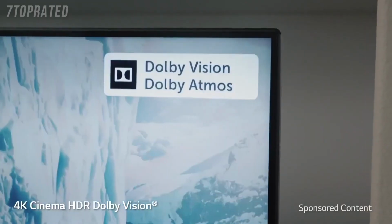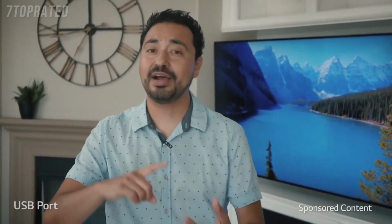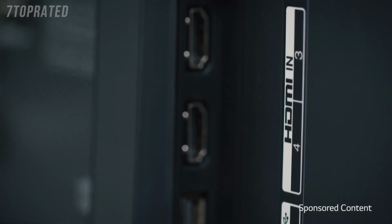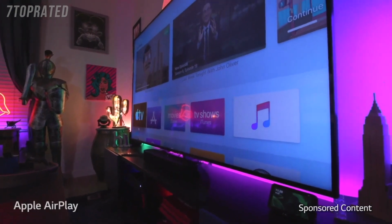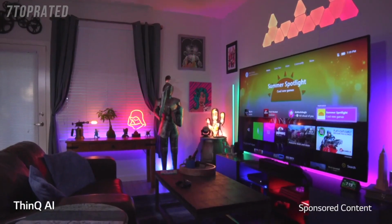Now, this TV is a 4K HDR TV, but it also supports Dolby Vision. Now, something else this television has is a ton of ports. You have a lot of USB, you have an Ethernet port, you also have four HDMI inputs, which is great, and something I have not seen another manufacturer do is HDMI 2.1, which is awesome. You can easily cast content directly to the TV from your smartphone or computer. Also, ThinQ AI is built into the TV.